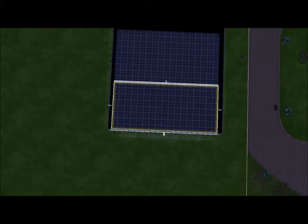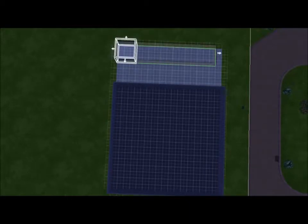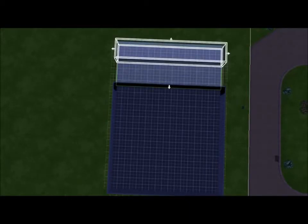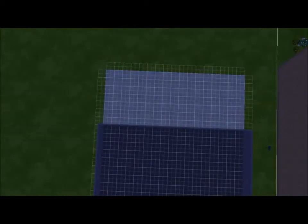So this house is going to be a 5-bedroom and a 2 or 3.5 bathroom. It's bigger than what my mom wanted, but it came out amazing. So as you can see, I'm just putting up the deck still.